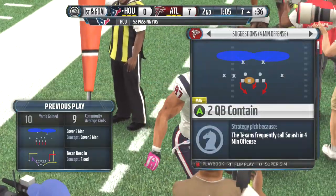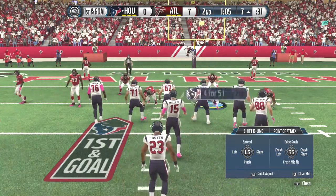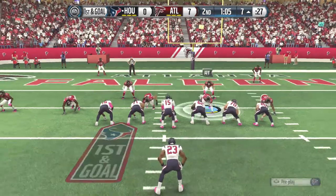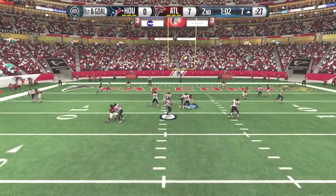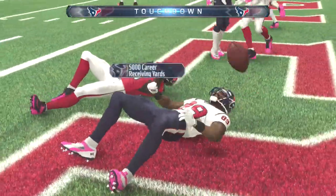Nice job that time by the runner. Gets out of bounds after the play. You got under 2 minutes, and you need to stop the clock, so he gets it done. First and goal from the 7. Jones is, what a catch. Touchdown.